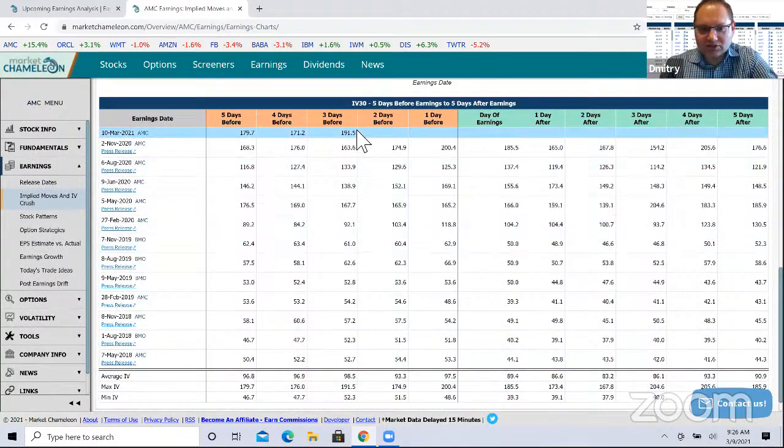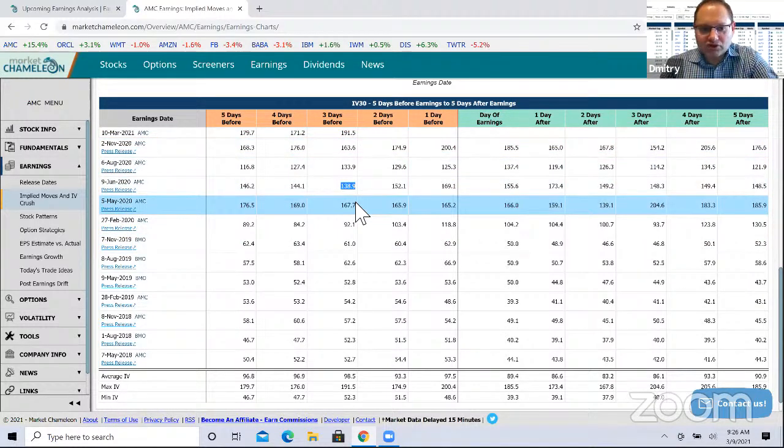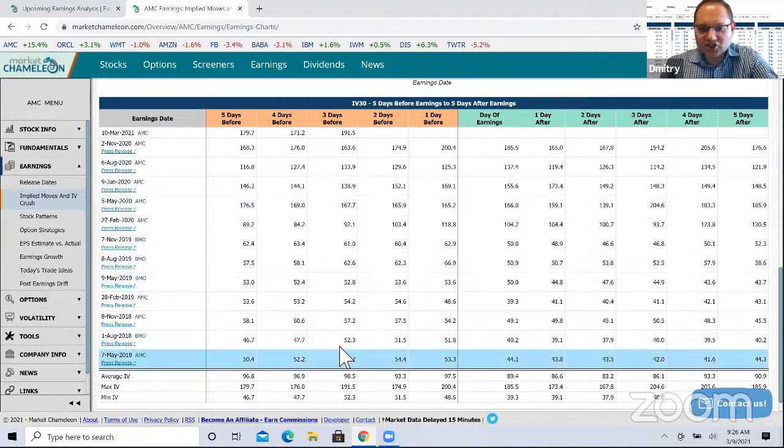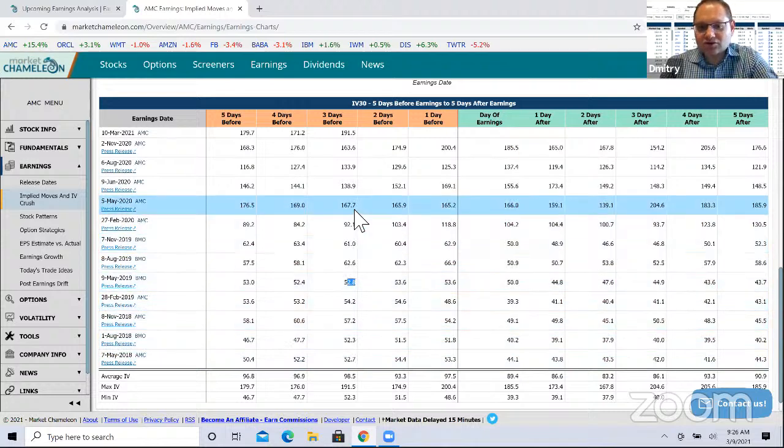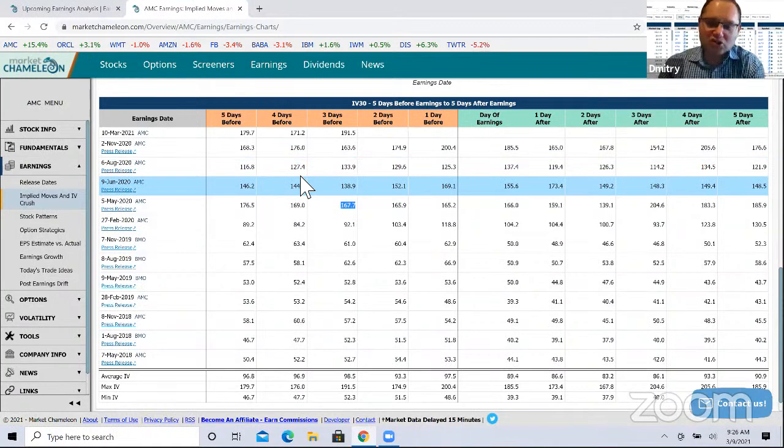So I'm just coming down here. You can see how much higher it's been in the last year than historicals, due to that special situation where they're still mostly, I think, on lockdown.